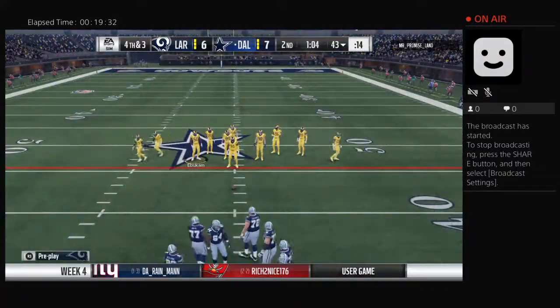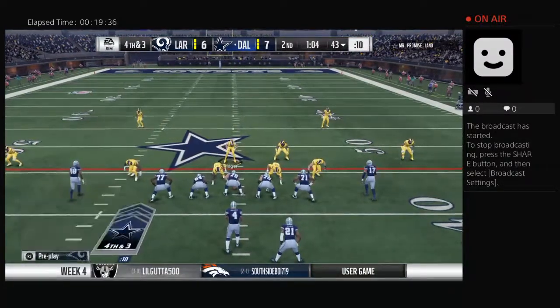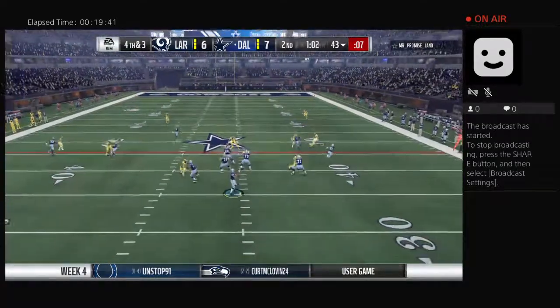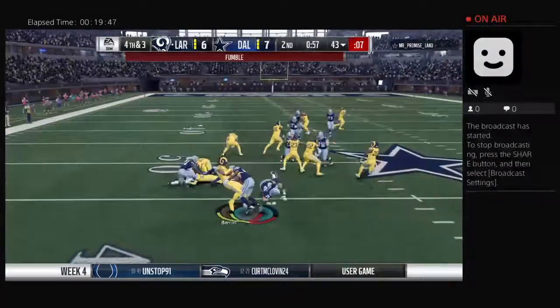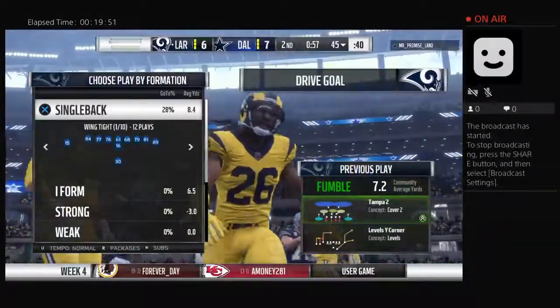The offense is not leaving the field. They're going to stay out and go for it on 4th and 3. Looks like the defense in press coverage here. They're indeed going for it. It's Prescott. And that's caught by Beasley. And now the ball's out. Fumble near midfield. And now the Rams have got it. Going the other way.